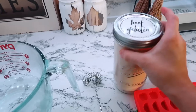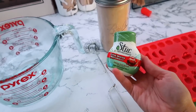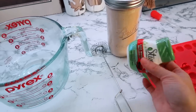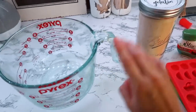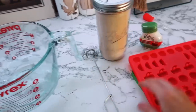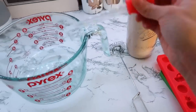I've got some gelatin, and I like to use this to flavor and sweeten mine. It's actually a water enhancer, but it's sweetened with stevia. So it's already got the flavor and everything right in it, and I kind of just test taste as I go. But for 2 cups of water, you'll want 8 tablespoons of gelatin to mix up. And then these little molds also come with little droppers, and then you just take the liquid and put it in here.